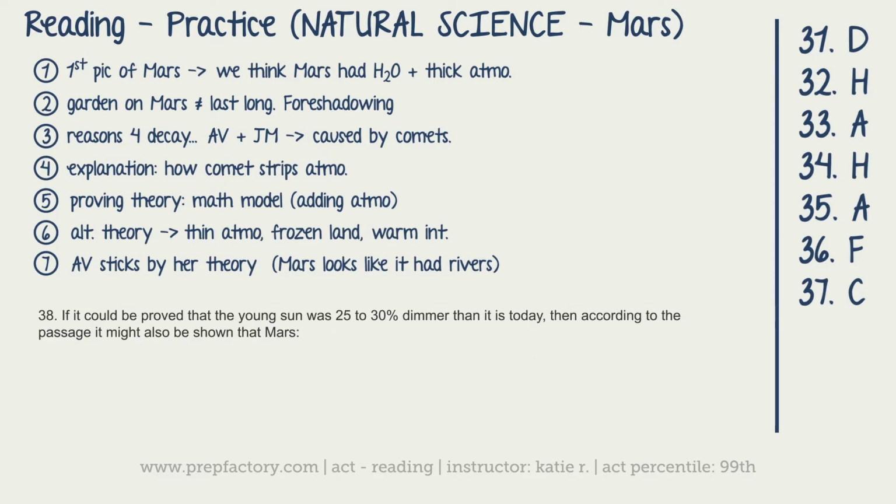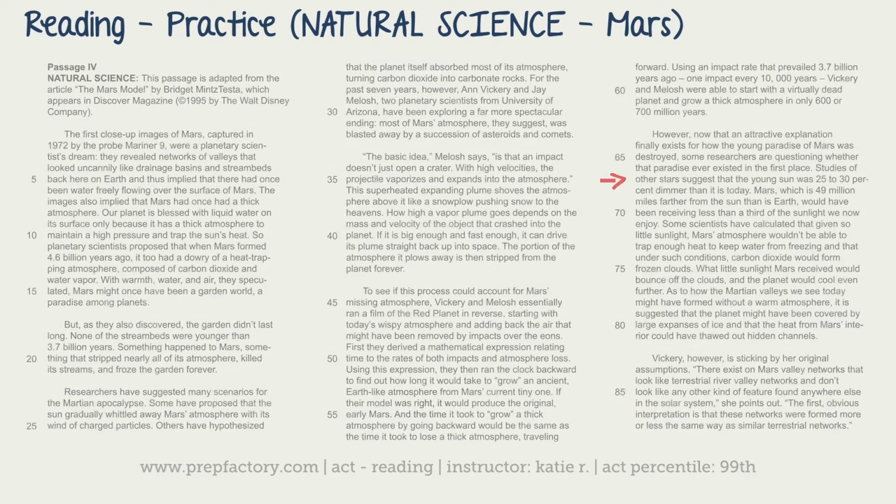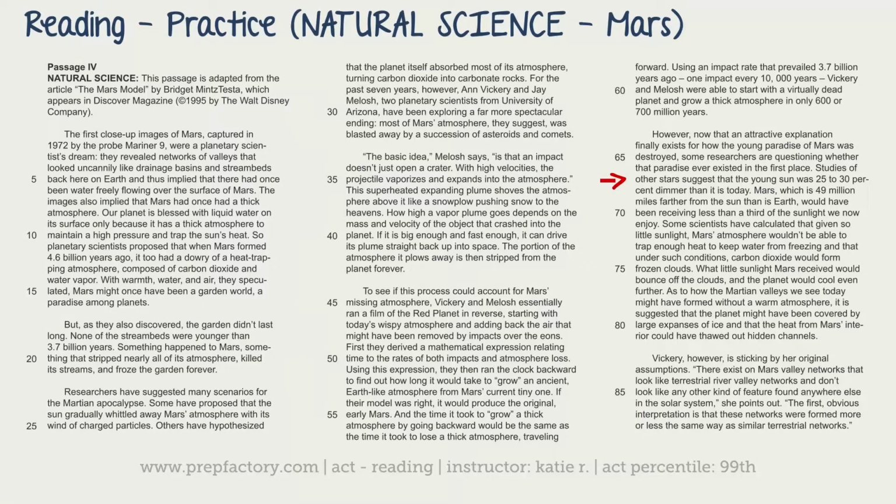Alright, 38 is up next. If it could be proved that the young sun was 25 to 30% dimmer than it is today, then according to the passage, it might also be shown that Mars... Okay, so it gave us lines 67 to 68.